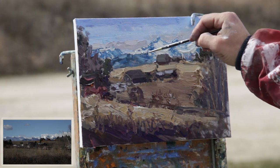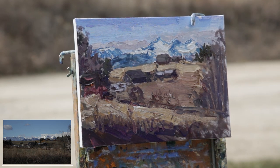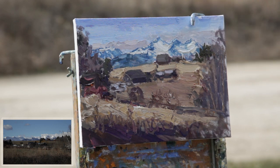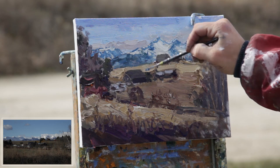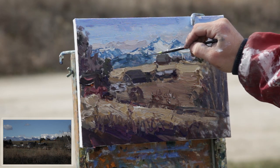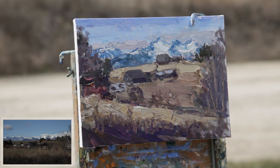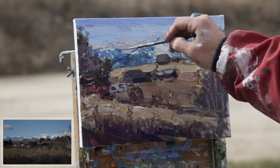I like this contrast better already. And the edge of these has a dark right in here. And then this side is in shadow. I like that better. Just a few areas of pretend confidence.